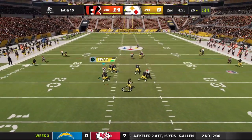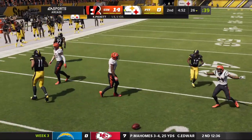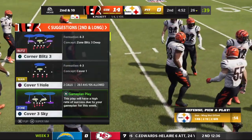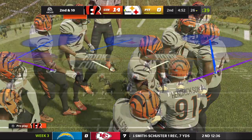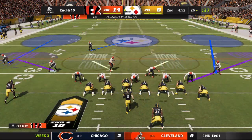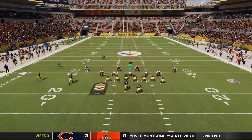Throwing to start the drive. Pickett. And this will be incomplete. Physical play on the football there, and it's 2nd down. As his old brain remembers, when I see 5 wide receivers on the field as a defender, I know the ball's coming out hot. They expected it and got there and popped it free.